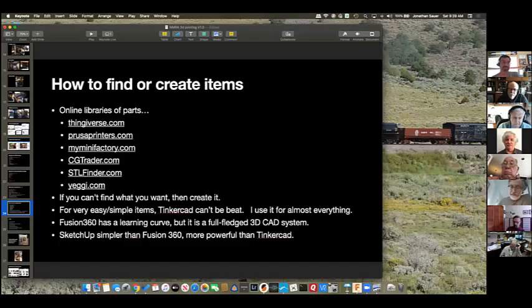I can do a quick showing on that one. Fusion 360 has a learning curve, with a lot of great YouTube videos on how to do different pieces, but it's a full-fledged program. So if you're trying to do something where you've got to get measurements right and things like that, Fusion 360 would be my recommendation.